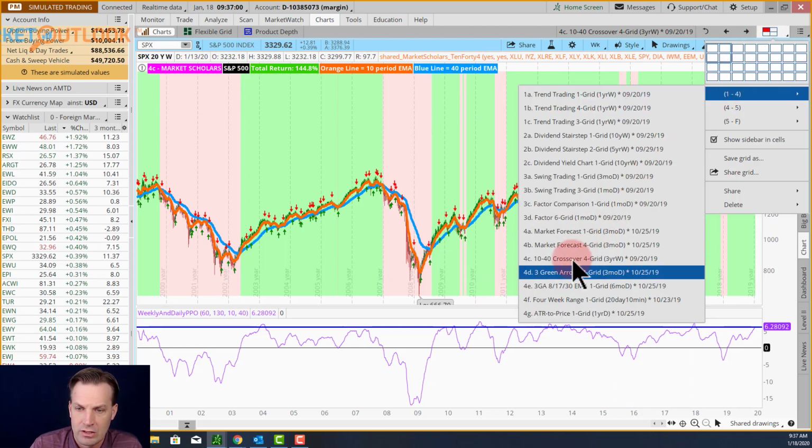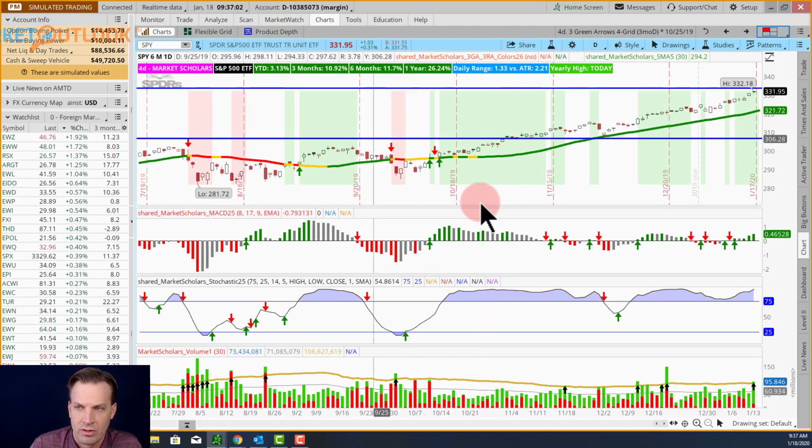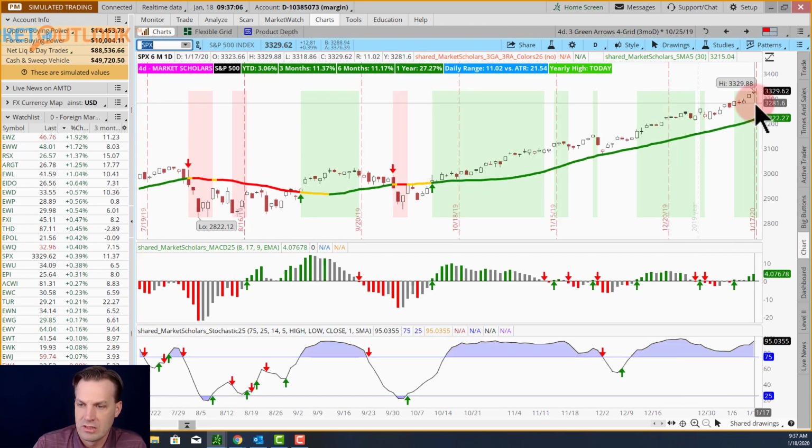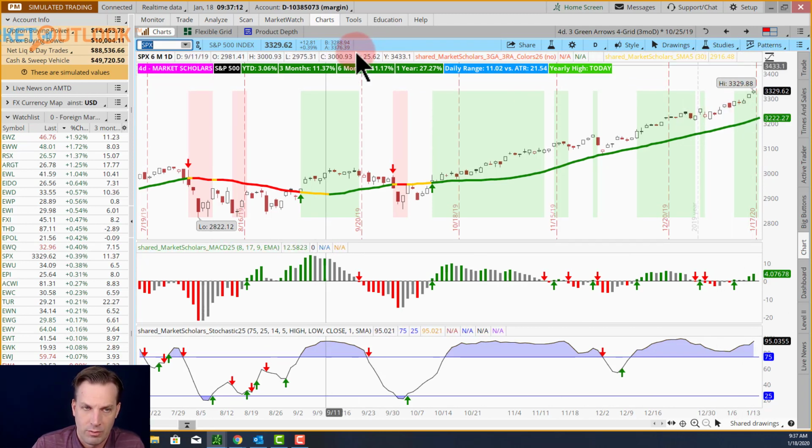Let's take a look at the intermediate chart and look at the 3 green arrows for the S&P. Let's just go to SPX here first. And you can see that we've got 3 green arrows. We continued, and we're not even close to that moving average. We're well up above there.